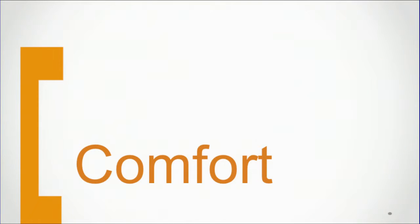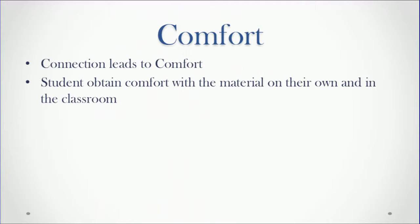Our next C is comfort. The conversation leads to the connection, and the connection leads to comfort with the material. We want the student to be comfortable with the material. If they're comfortable, they're more apt to take on more challenging aspects of the tutoring and do more challenging things with the mathematics.